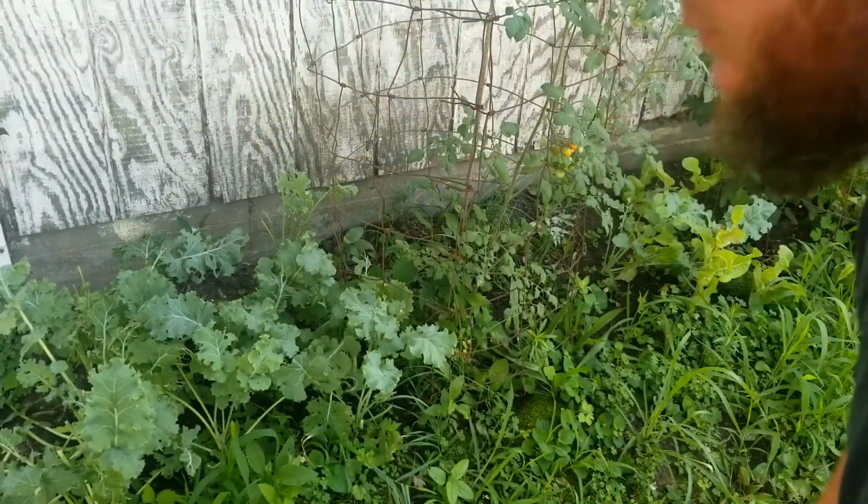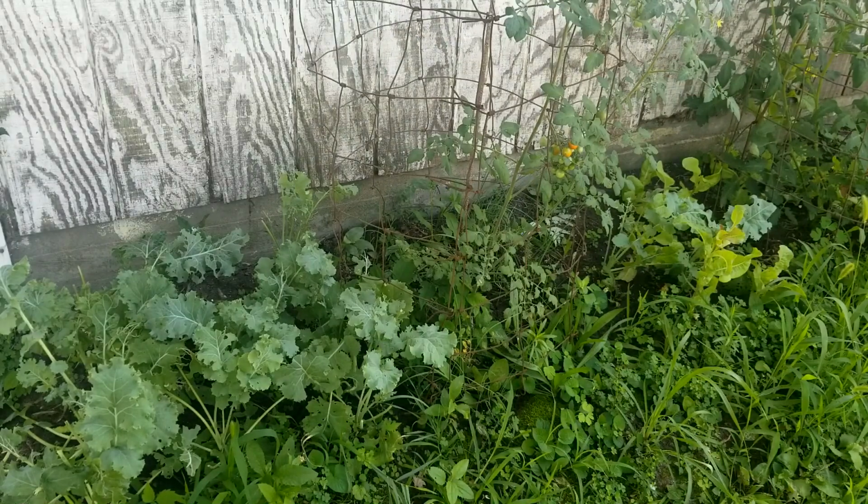Citrusy, very good on a salad. You can also make lemonade with it.